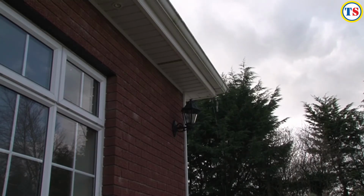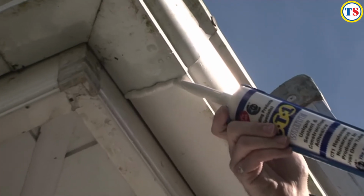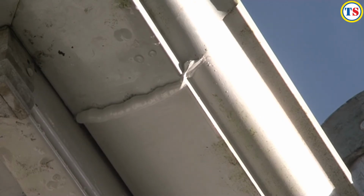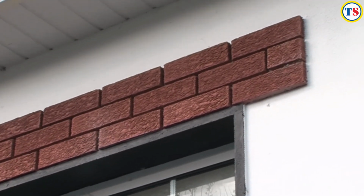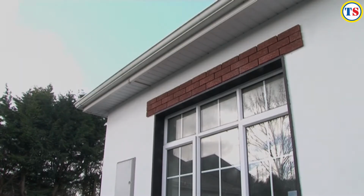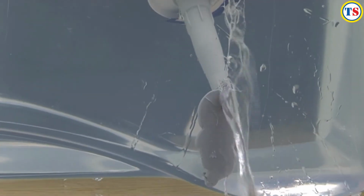CT1 is every tradesman's friend, dealing with a multitude of tasks, even the ever-annoying leaking gutters and multiple remedial repairs. CT1 is the ultimate multitask product and will take care of emergency repairs, saving hours of labour and expense.